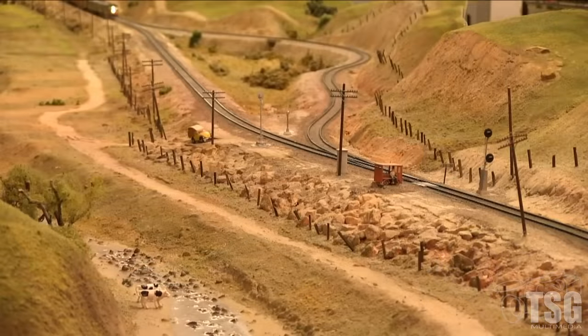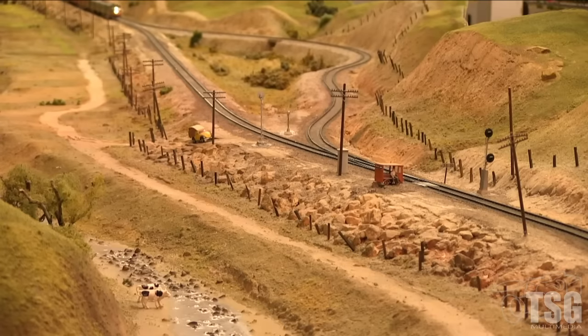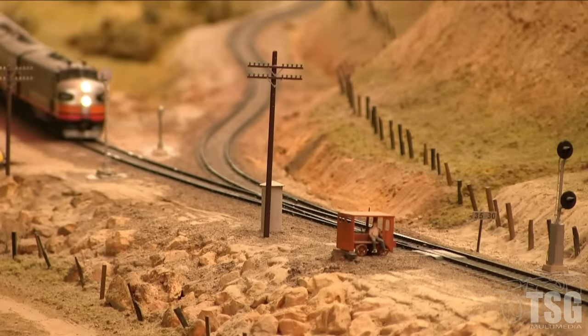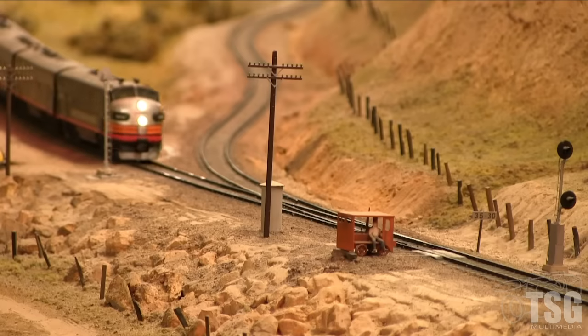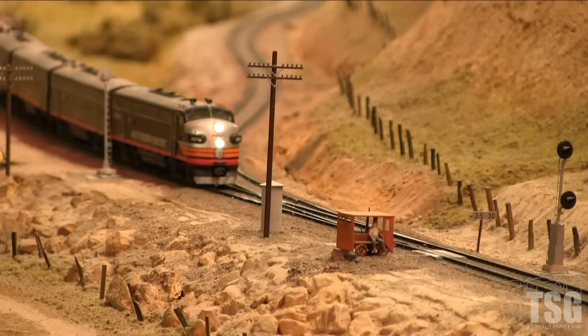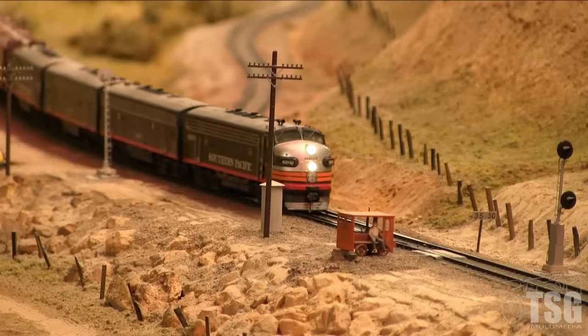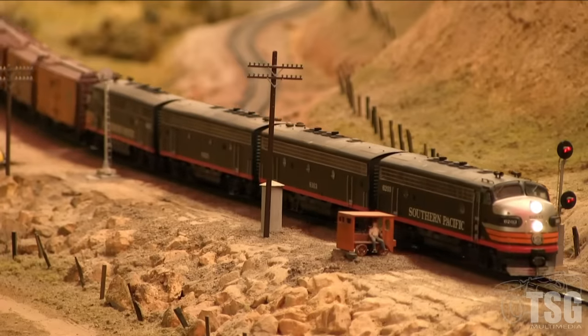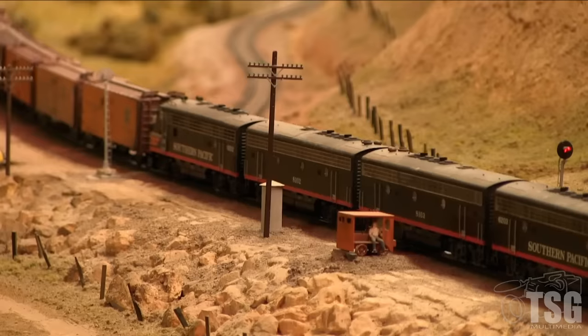At the east end of Ilmon, we're modeling the 1967 realignment with another section of fill that made the siding longer. Here at the east end of Ilmon, the track on the right is the rebuilt main line from about 1900. The track on the left is the 1967 rebuild, which straightened the main line out, and that was in effect until 1982, when a major flood wiped out this whole area.